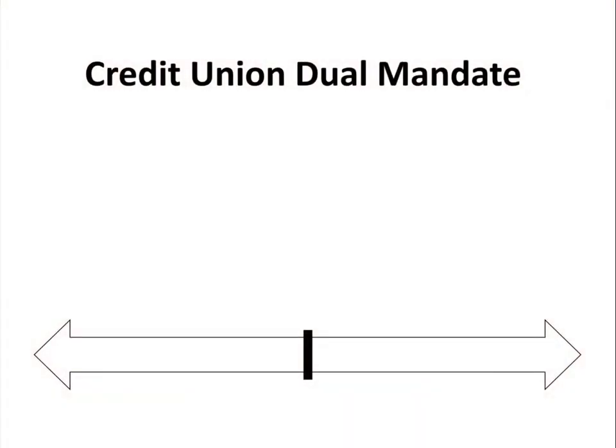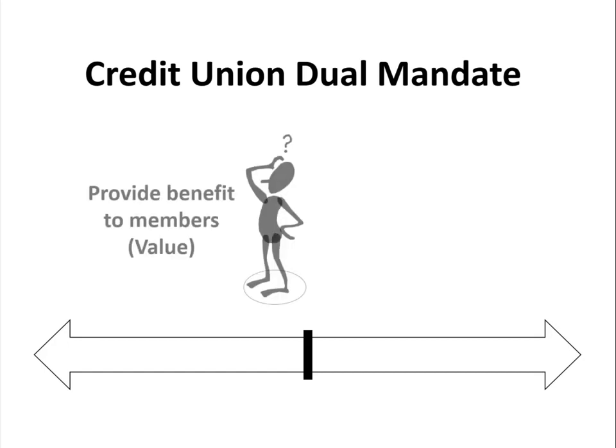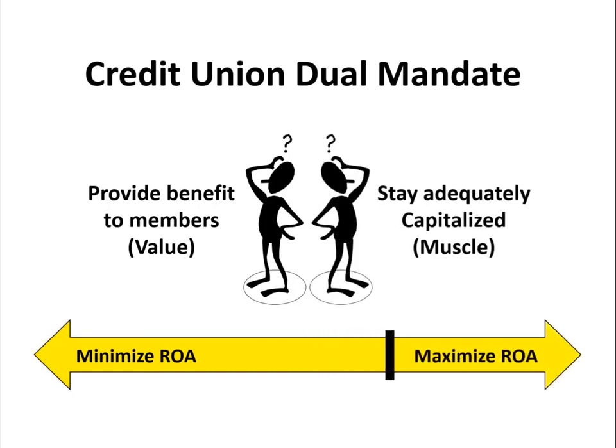The challenge that credit unions have is unlike other industries where the objective is to maximize our long-term rate of return. As a financial cooperative, we have really a dual mandate. On one hand, we would like to create benefit for our members. In other words, create value for them, which would really mandate that we minimize our rate of return. We take as little profit as possible from members.